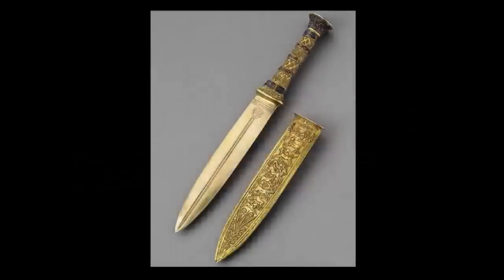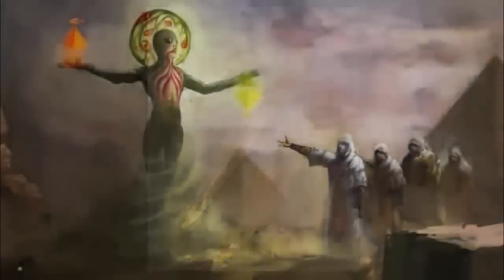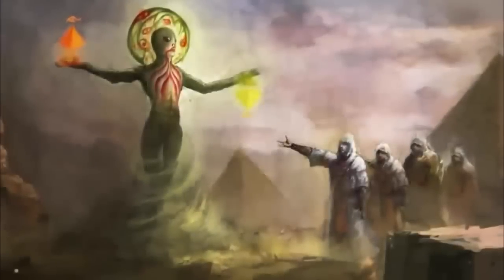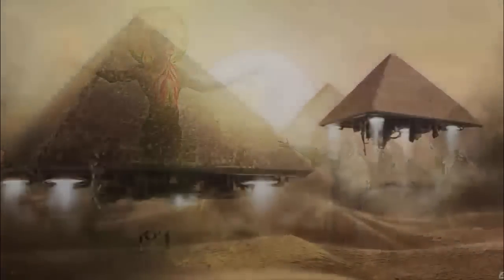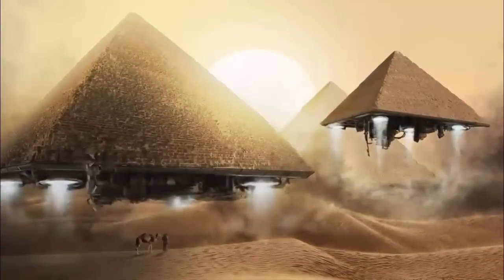Just where did these daggers come from? How old could they actually be? Were they made as a gift by a race who visited Earth? Apart from our postulations, it seems no one can produce a working theory.